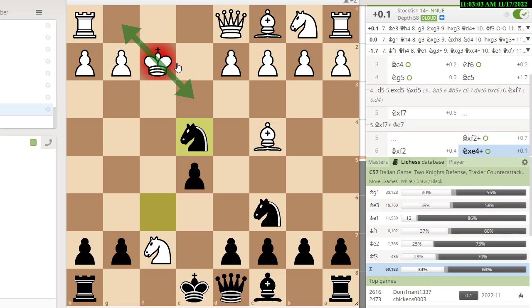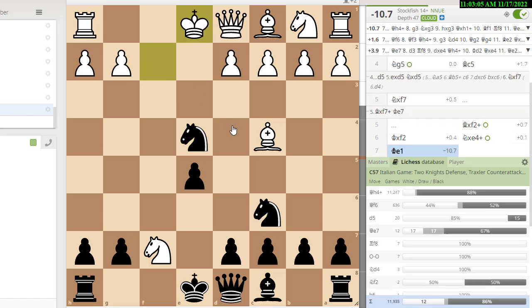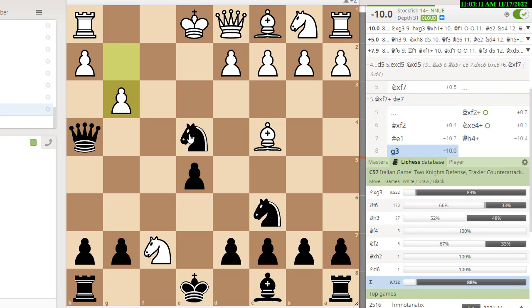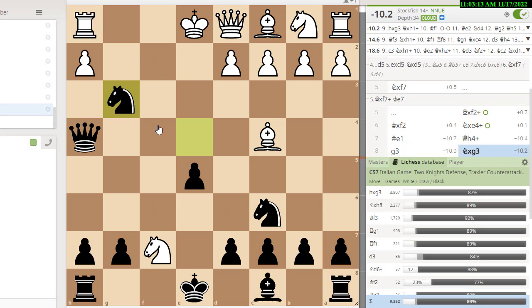Let's pick one. Let's say he goes back where he came from. King to e1, sorry. Queen h4 check. g3. Knight takes g3. Sneaky pin. You're threatening a discovered attack here. There's really not much defense.